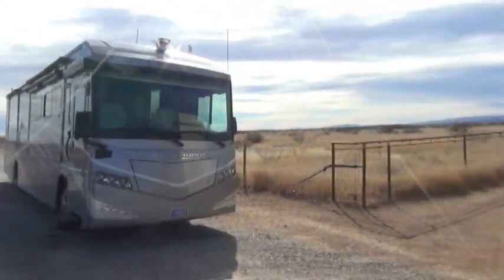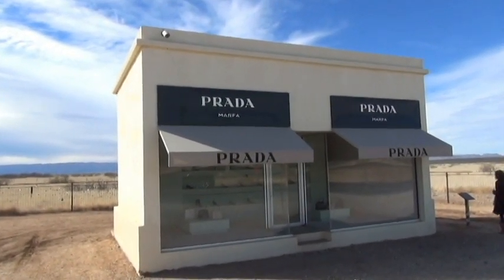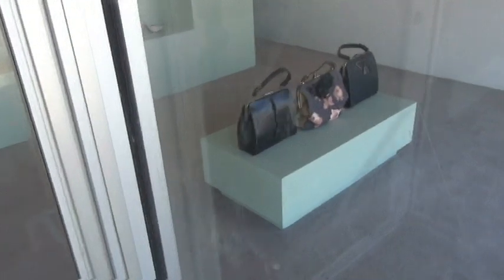Right now I'm in the parking lot of the Prada Store, known as Prada Marfa. But not only is it not open, it doesn't even have a handle on the door. It's actually 36 miles west of Marfa. Let's see what they have for sale. Some handbags and shoes. These are actual Prada handbags and shoes.